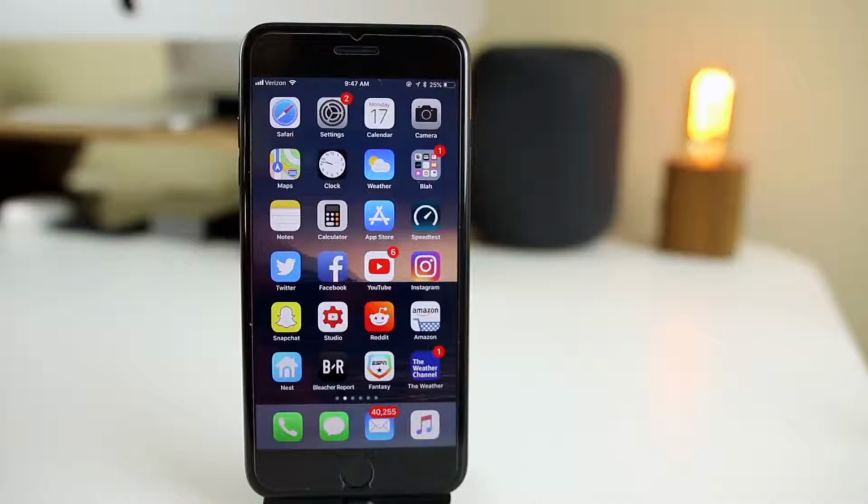What's up guys, my name's Brandon and today I'll be showing you how to update to Apple's latest major iOS release, iOS 12. I'm going to be giving you some important tips to know before you update to iOS 12, as well as what to expect from iOS 12 and more.